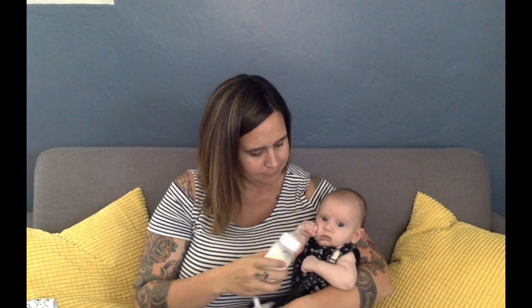Okay, so now that the disclaimer is over, let's go back to the bottle introduction. For bottle and teat selection, you will want to choose a slow flow teat that allows your baby to open widely with lips flanged out. Slow flow is important because we want your baby to be in charge of the feeding. Bottle teats that flow too fast can overwhelm your baby, causing them to take in air during the feeding, which then causes a fussy, gassy baby afterwards.